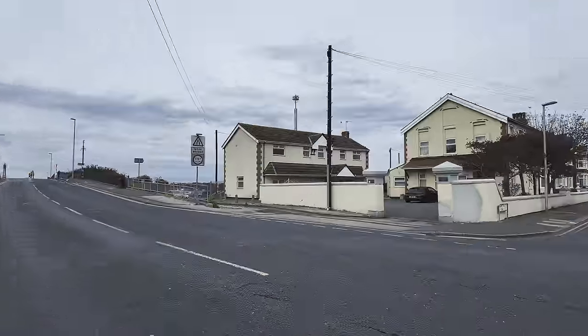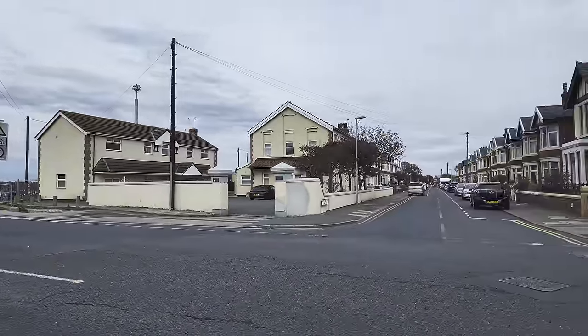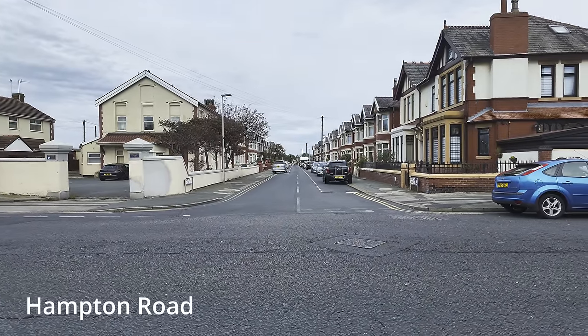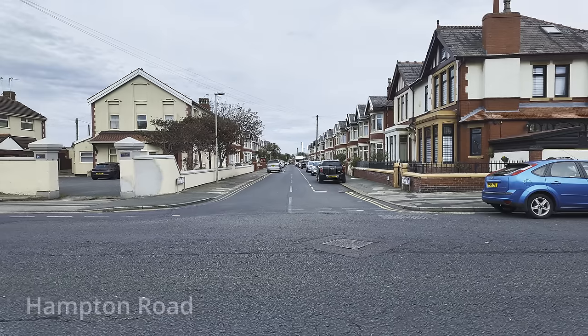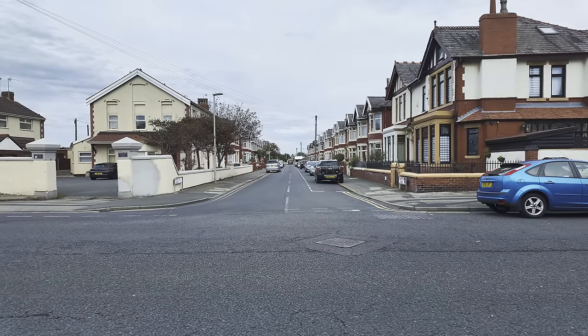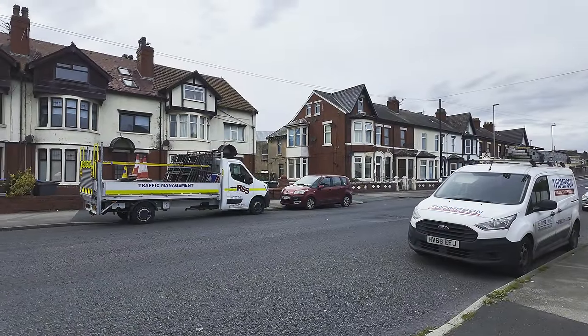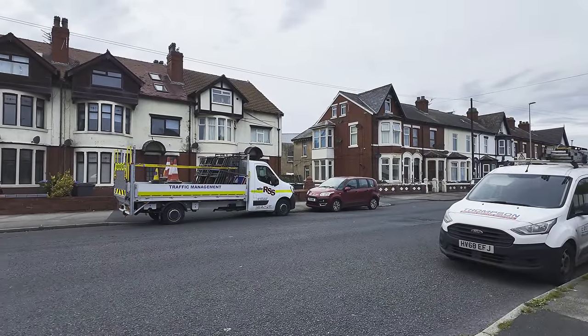The first street you come to on the left hand side is called Hampton Road, and if you go all the way down there, it takes you to the Hampton Road Social Club and Caravan Park. Let me know in the comments if anybody stayed there. Tell you what, this road is pretty busy. We've got a little bit of a transition area here.